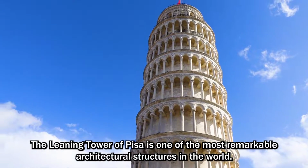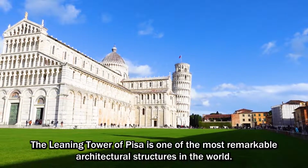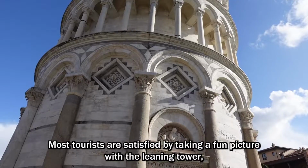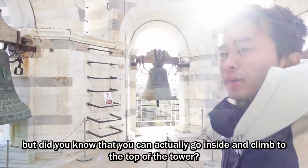The Leaning Tower of Pisa is one of the most remarkable architectural structures in the world. Most tourists are satisfied by taking a fan picture with the Leaning Tower. But did you know that you can actually go inside and climb to the top of the tower?